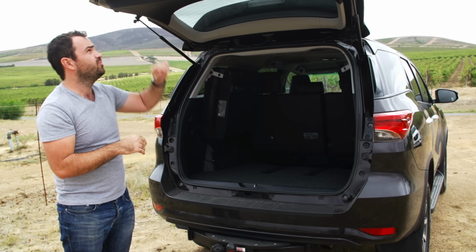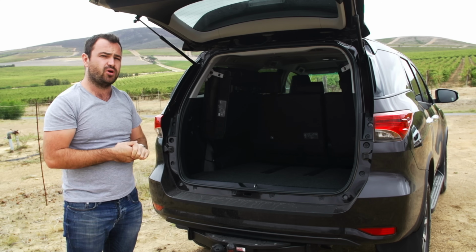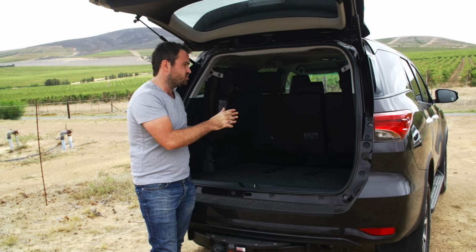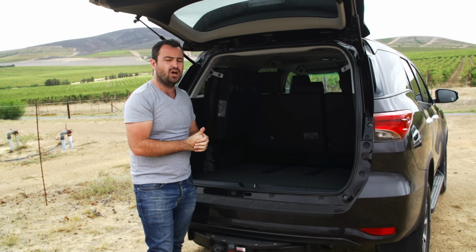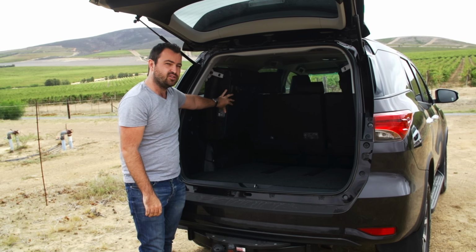You can think of the Fortuner as a spacious station wagon welded to the chassis of a bakkie. And in that sense, it is a very practical car. First off though, the tailgate isn't powered. You'd kind of expect it to be at this price point. And that opens up a very large boot area where we come to one of the more contentious issues around the Fortuner, and that is how the third row of seats folds up against the window.